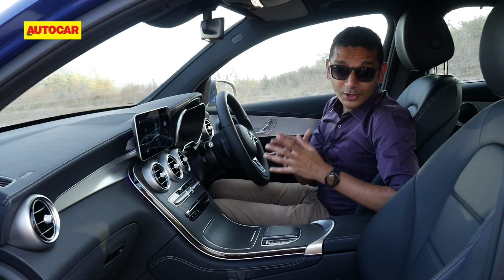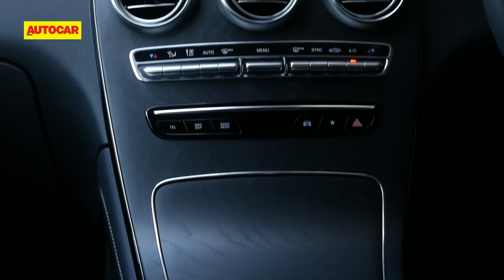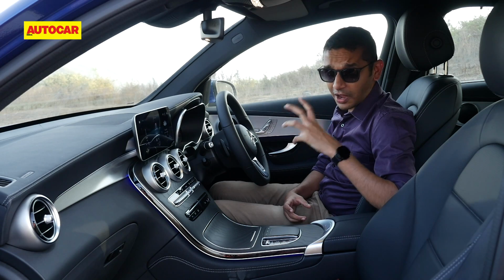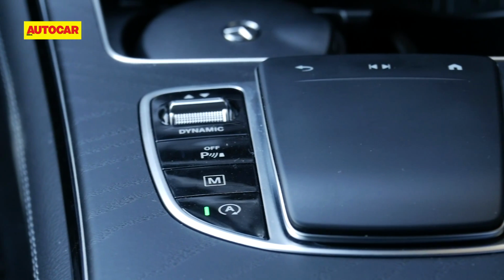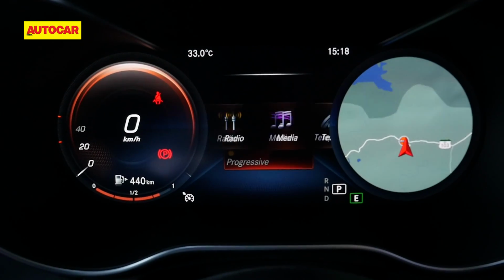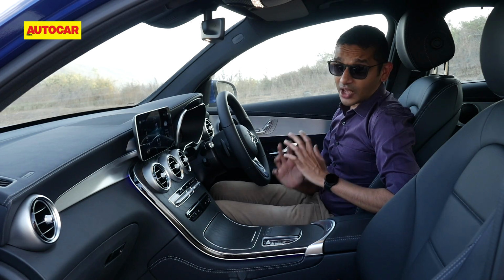In line with the updates given to the regular GLC, this GLC Coupe also gets a revised interior. It gets unvarnished wood on the dashboard, which is good because it's less prone to scratching, and it gets the new MBUX infotainment system, which responds to voice commands and has an AI-guided assistant built into it. It's very cool. It gets a widescreen touchscreen, and the click wheel has made way for a touchpad down here. In addition to that, you also get the new steering wheel with the touchpads on either side, but unique to the Coupe is a set of digital dials as well as memory function for the driver and passenger powered seats.